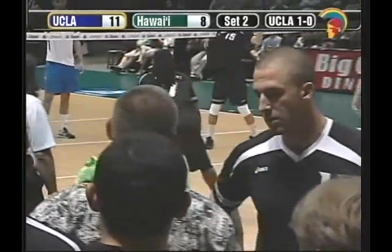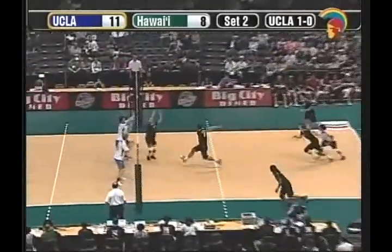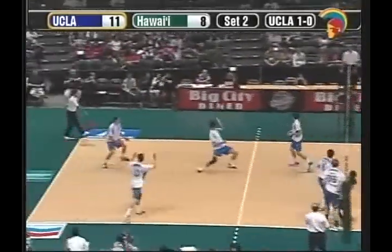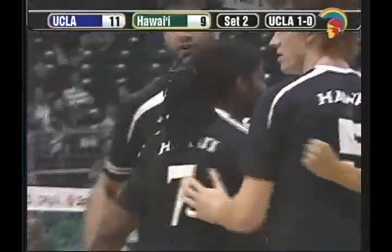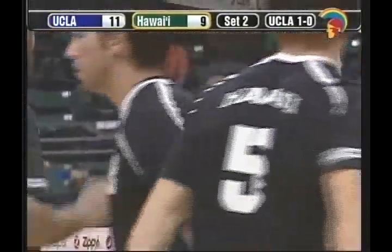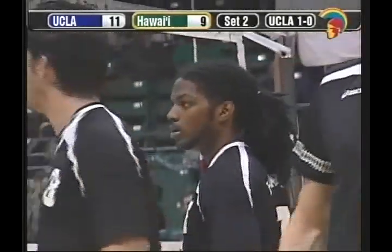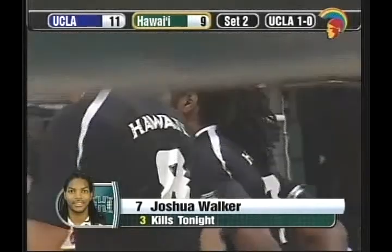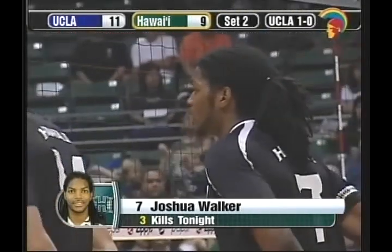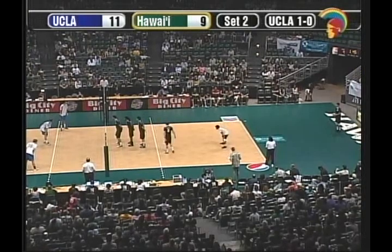Serving is Amberg. He's from El Cajon, California. Dug up by Costello. Hit by Walker. Walker went up. He was challenged by Bridgman, but Walker just steered it right by him. Walker picking up his 3rd kill. Right now, however, hitting 0 for the night. Zemyak.